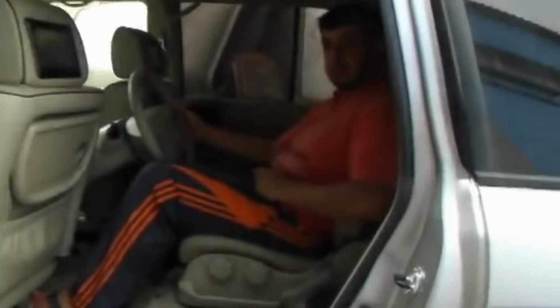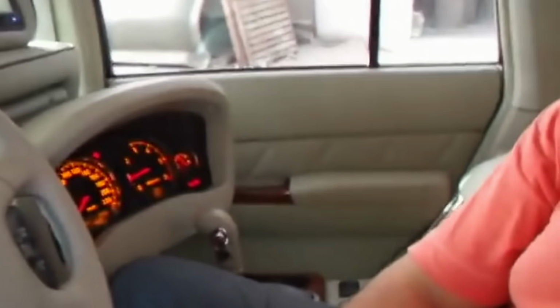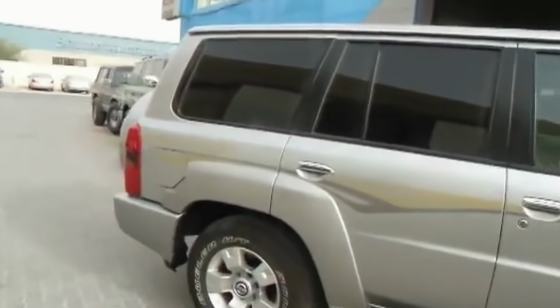This Nissan Patrol had everything that the driver needs moved to the back. I love this dude. So the steering wheel, dash cluster, and even the brake and gas pedals were moved to the backseat area where the driver can control. And of course, the windows are tinted so it looks like no one is driving, and apparently it is nicknamed the Ghost Driver.